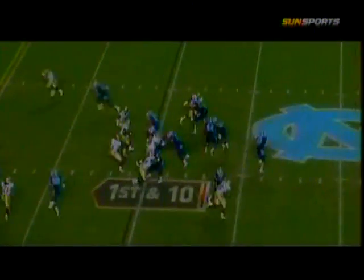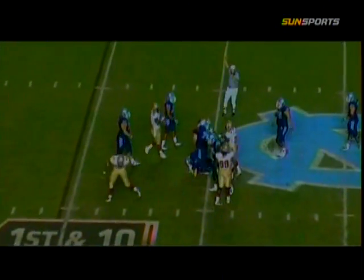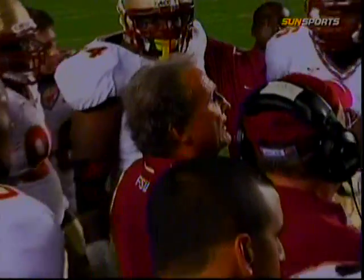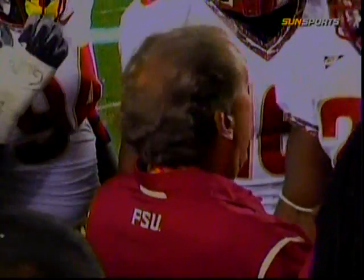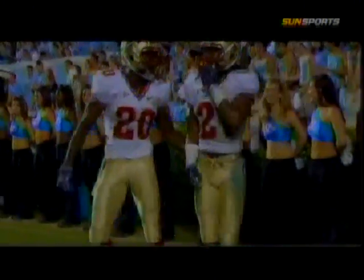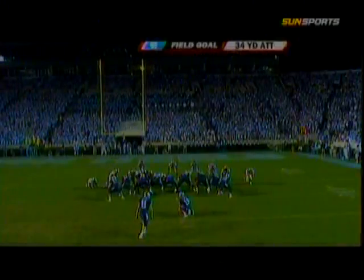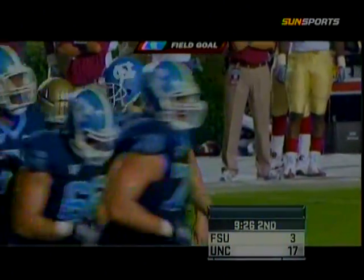Yates hands off, play action bootleg, rolling to his right, under pressure, gets by one, and is dropped for a sack at the 45-yard line. Out of the Seminole 22, moving left, dropping back is Yates, throws the fade route to the far sideline, it is knocked down at the goal line. Outstanding play at the goal line by Patrick Robinson. Fourth down it is. Good snap, good hold. Here's the kick. Long enough, plenty of leg. And the Tar Heels get a field goal on their first drive of the second quarter.